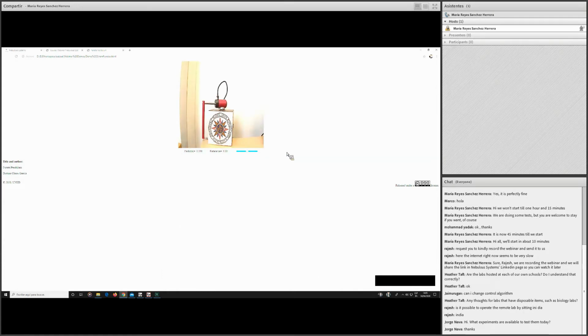I receive video feedback from the lab, and the missing slider, the blue slider down here, that allows me to change the variable in the lab, in this case, the angle to which I want to move the pendulum, is also working. As you can see, there is communication between my web application and the laboratory 30 kilometers from here.